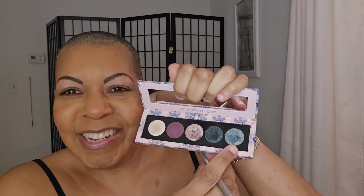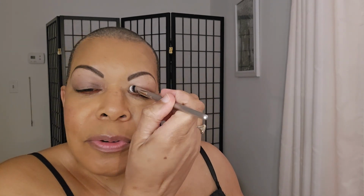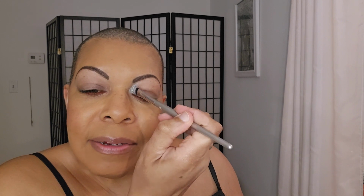Okay, Lunar Nightshade. We're going to take this shade on the inner portion of the lid. I was looking at these like, I don't know. And so if you have any of these, let me know your thoughts on them. Oh my gosh, I love this palette.